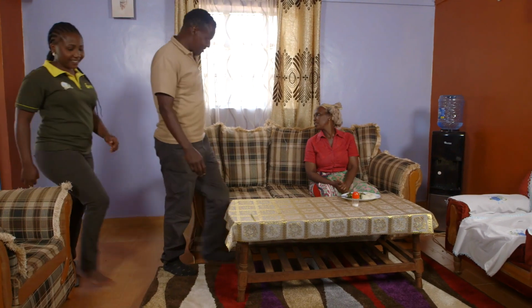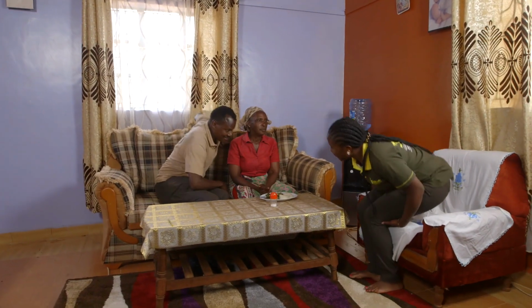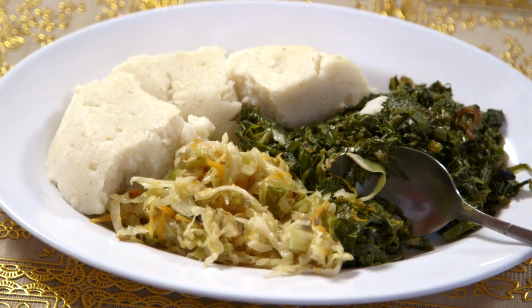I see Nessy has her lunch ready. I wonder if she's eating fortified food. I'm having ugali with some vegetables. Yes. Mom, is your ugali fortified? What? Exactly, exactly. What is fortified?